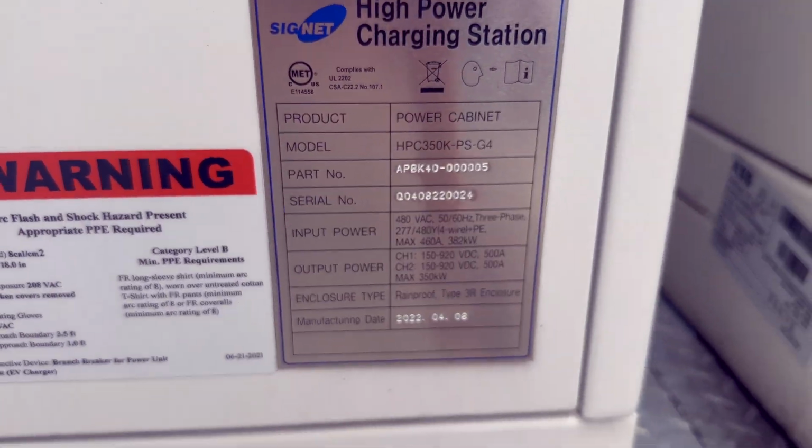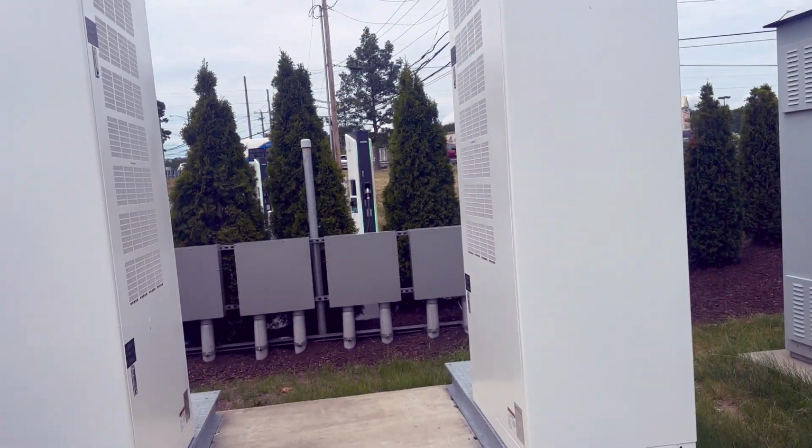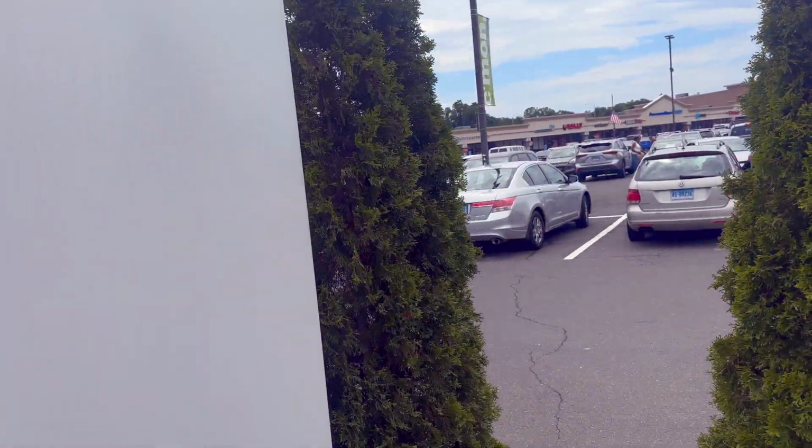So what are these rated for? These are max 350 kilowatt. Okay. Interesting. Just cool to see all of this stuff. And you can just walk over here at some stations and not at others.